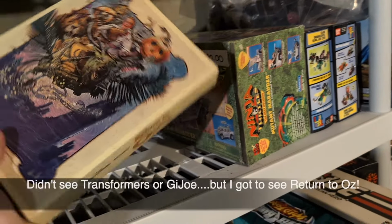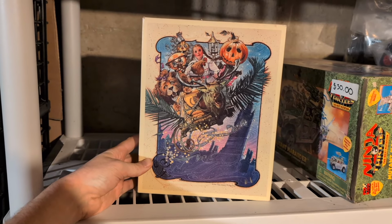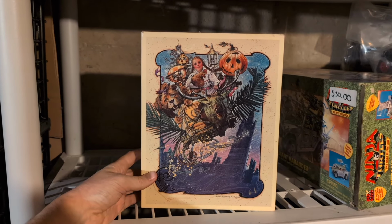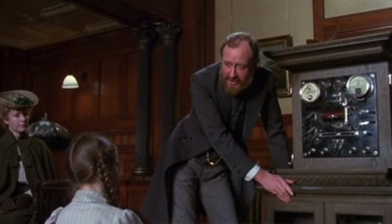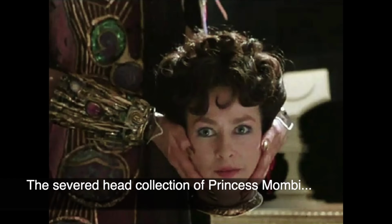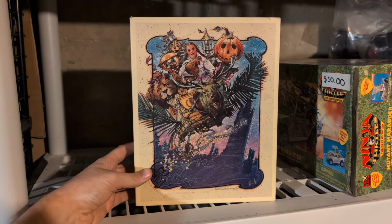Return to Oz. So I'm a weird kid, and yeah. As a kid, this was a movie I enjoyed and I was horrified. If you've seen this movie, it sticks with you. When Dorothy is getting electroshock therapy in the beginning of the film, that scared me. It still kept with me for a long time. The Wheelers were not as creepy to me as it was for other people. It was the deadly desert. The fact that you just touch the desert and you're dead.